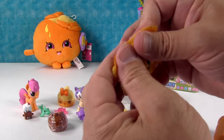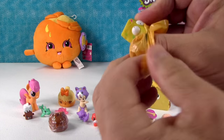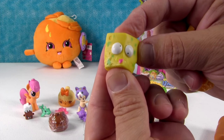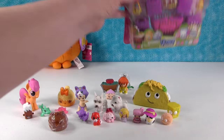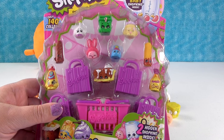Yeah. Let's see what the next one is. I think I know what it is. I think it's Stinky Cheese. Ooh, oh, I was right. I should have opened that pack. I felt the shape. Stinky Cheese. That's what's on top of the taco. Ooh, I hope not. Okay, our very last thing for this video is the Shopkins Season 2 12-pack.